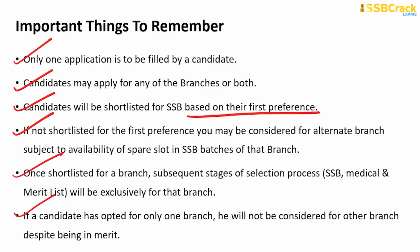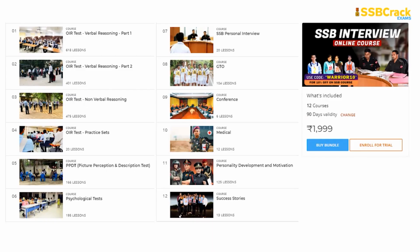Now I hope that this session has been quite useful to you. As I've already told you, you will be called directly for SSB interview after they have gone through your application process if you are selected. Therefore, you should start your SSB interview preparation from the time you have applied for this particular cadet entry scheme.